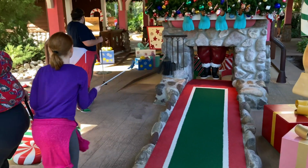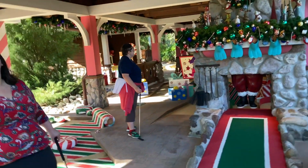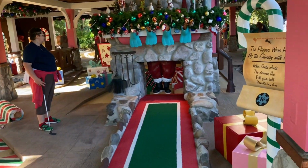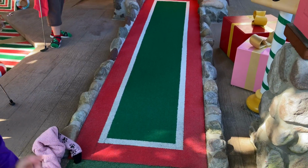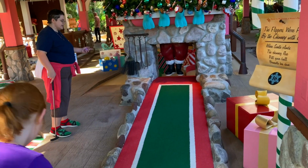Okay, flew away. I think the reindeer caught it. All right. Attempt number two. Oh, there we go. Whoa.